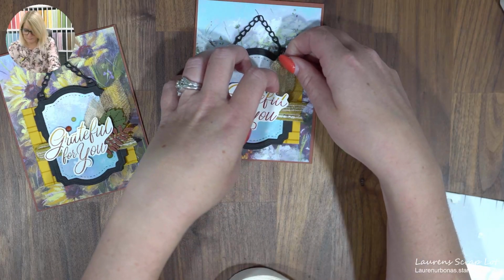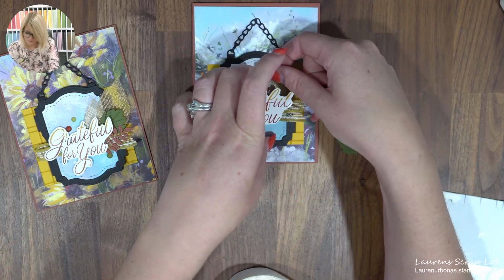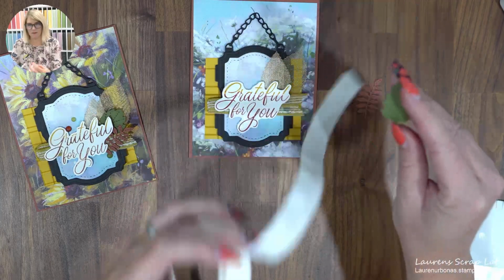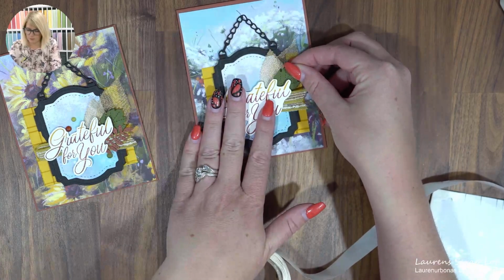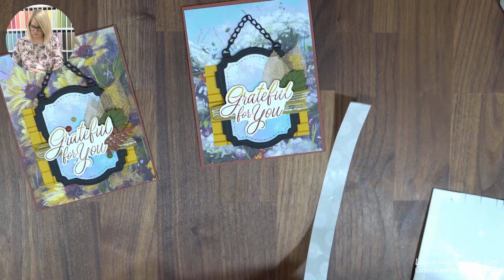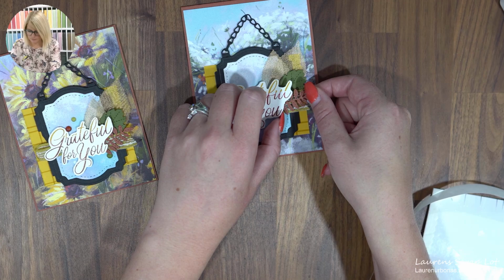Okay. I do want this tucking under here. He's so cute. Okay, continuing on, glue dots are going to be your best friend. This green one I tucked behind the ribbon. I have to remember what I did. There we go. And then the orange one I actually tucked in front of the ribbon. So it's up to you. Wanted something sitting on top of that ribbon there. And again, I'm just putting glue dots on the very bottom of these leaves.